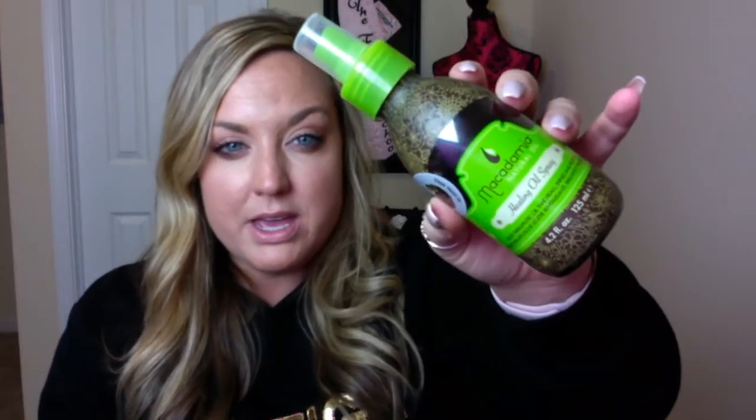I have the macadamia oil. This is the dry oil spray, so you actually spray it into your hair. I think it's fine. It hydrates the hair. It works really well. I just do not like the spray application of it. So if it comes in a pump, I would recommend that over this spray, just because I feel like I couldn't get it evenly distributed in my hair, and it kind of just goes all over the place. So your cabinets and things like that can get a little oily.